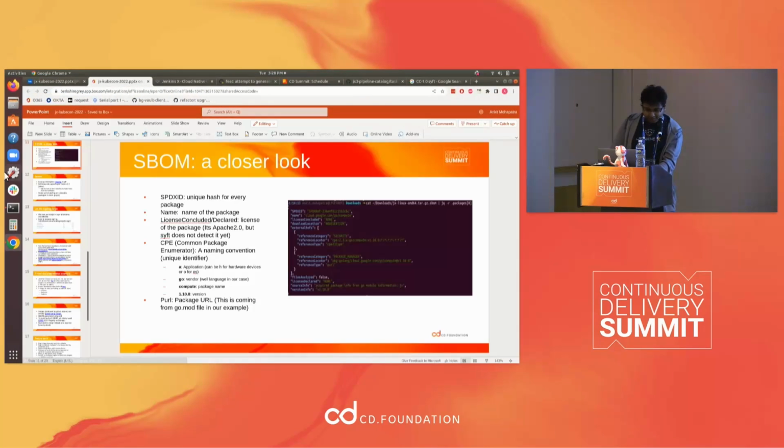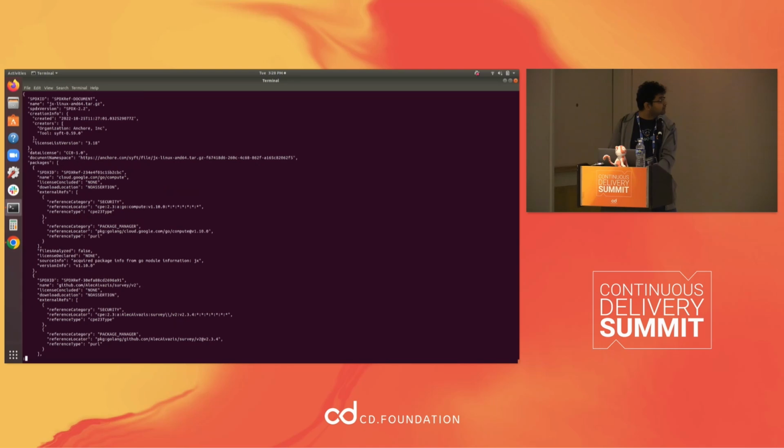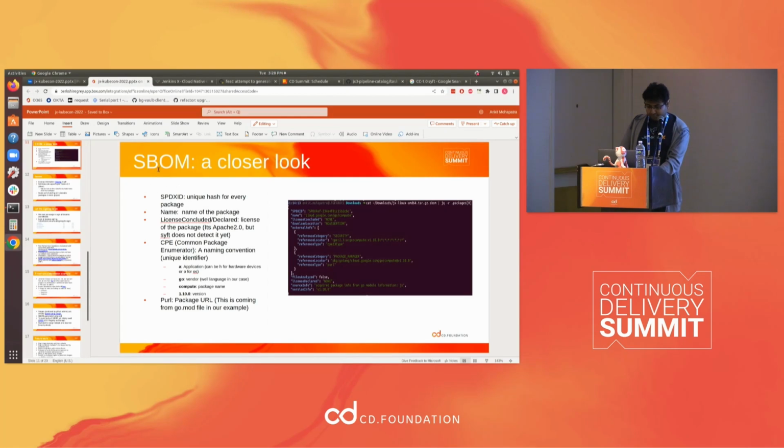If you want to look at it more, this is basically the full file. And you can scroll, and it's a pretty big file. We are using SPDX 2.2, which is not the latest version. Syft actually does not support it yet. There are other tools that we are planning to switch to in case we don't get that from Syft soon.